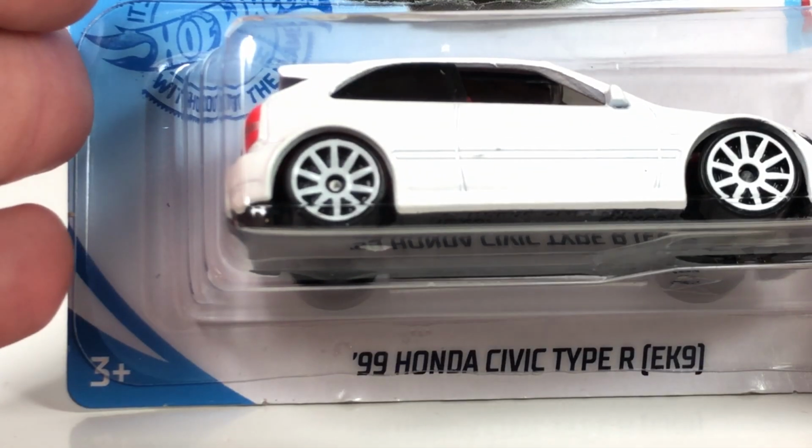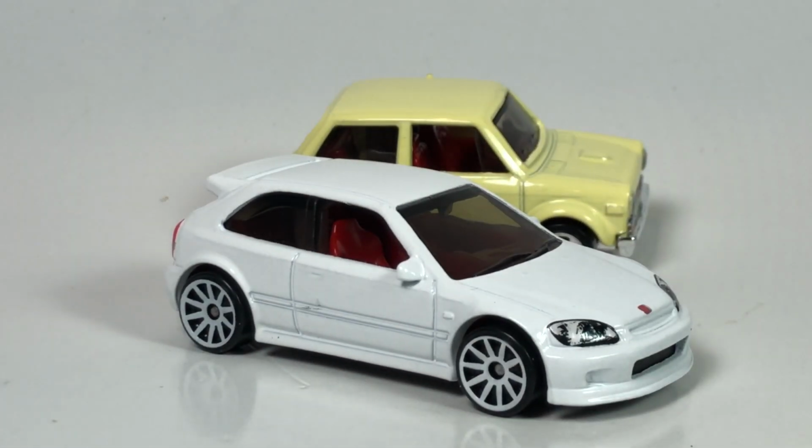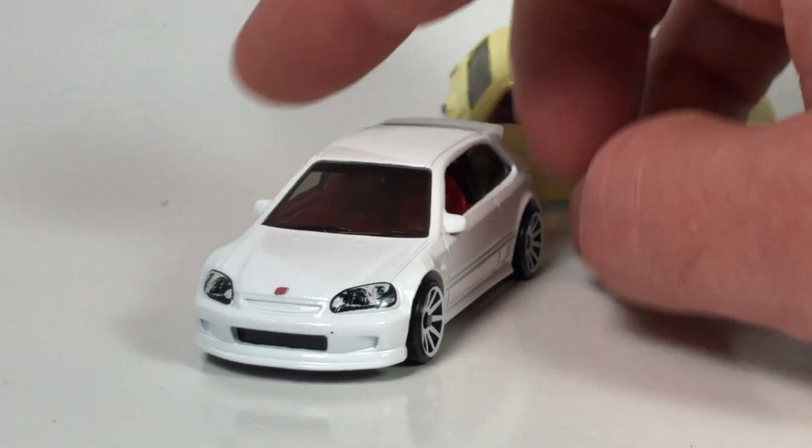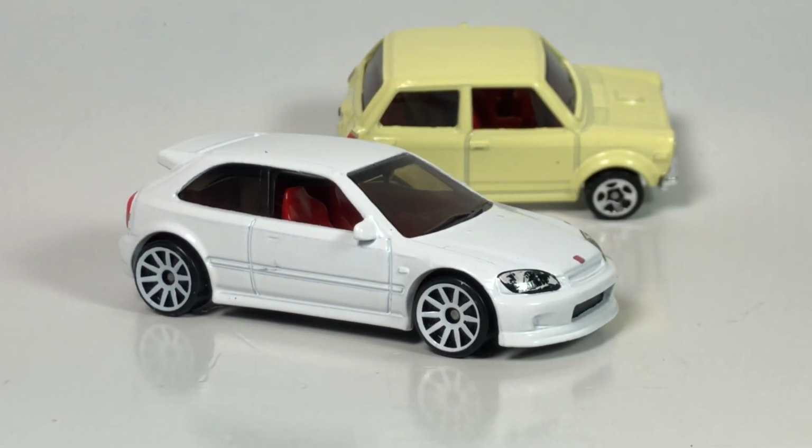Then you get the Honda Civic Type R. This is a cool one. I'm sure a lot of you Honda fans are definitely into this one. And probably the best color you can have it in is this white. Again, details where you want them. You know, headlights, taillights, gives it a nice realistic look. And for a mainline car, that looks really, really good.